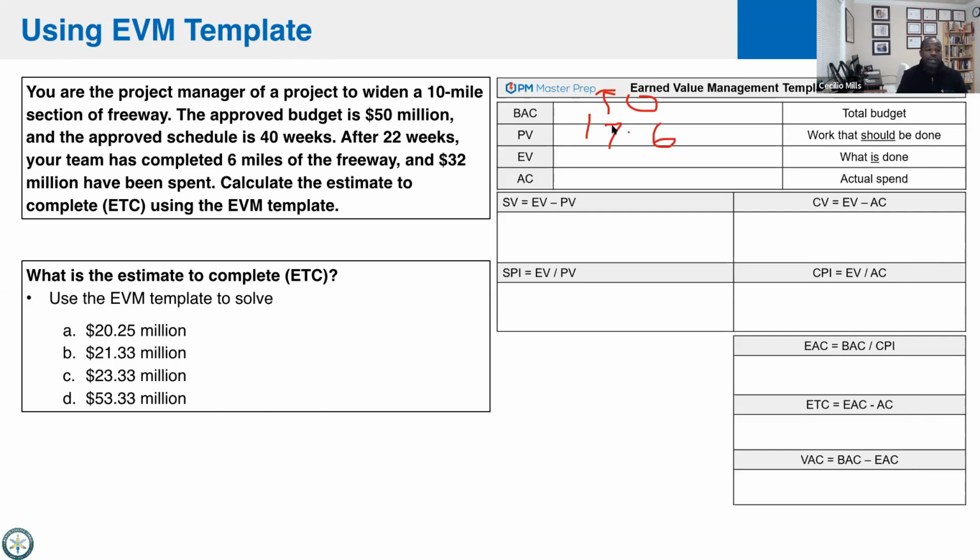Or, wait a minute, CJ, you said 50 million over 40 weeks? Yes. Wouldn't that be like 1.25 million a week? Okay, I did my math backwards. Thank you very much. So 1.2, 4 out of 5, 1.2. So therefore times 22, that'd be 22 plus 2.2, I guess. So 24.2 million would be our planned value at this point.